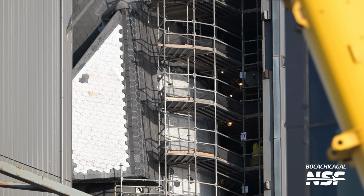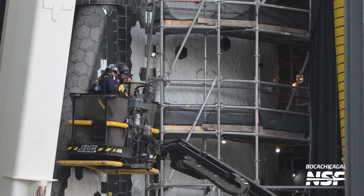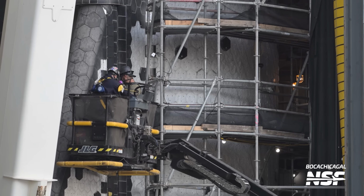The vast majority of tiles, if not all of them, also include a white blanket material underneath them that also has to be removed, and for glued tiles, the glue needs to be cleaned up and the metal surface needs to be ground for the new glue to be able to stick onto the surface. So there's not only a lot of tiles, but there's also other stuff that workers have to deal with and work on before they have to install the new ablative material and the new tiles. It's not going to be an easy task.